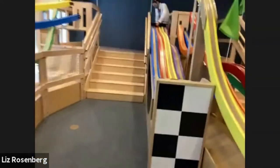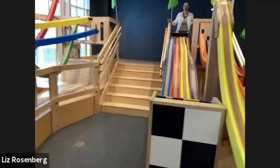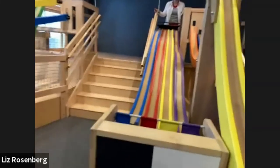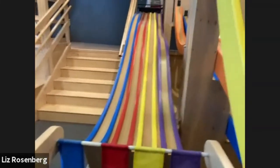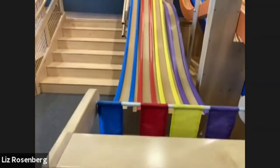So the last thing we're gonna do in Zoom Room, and then I'm gonna show you a brand new sculpture, is this race right here. So you can see we have these different colored tracks and then these flags.